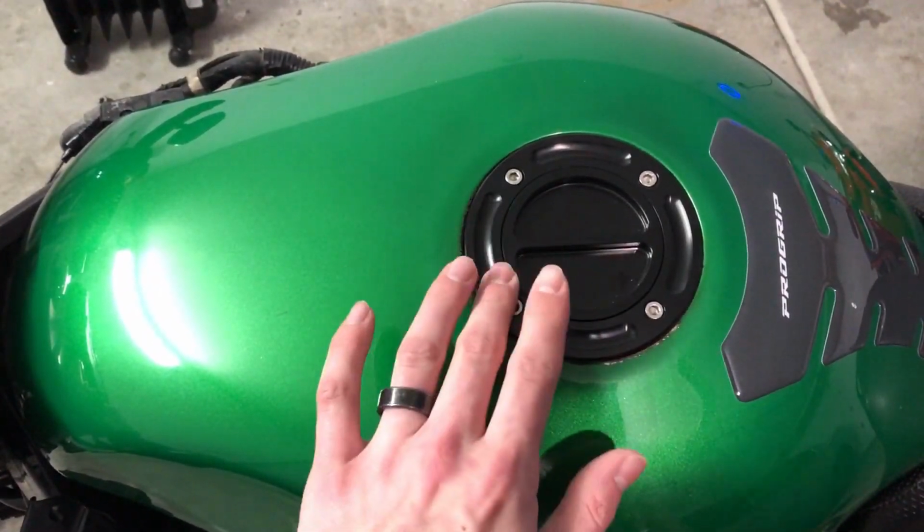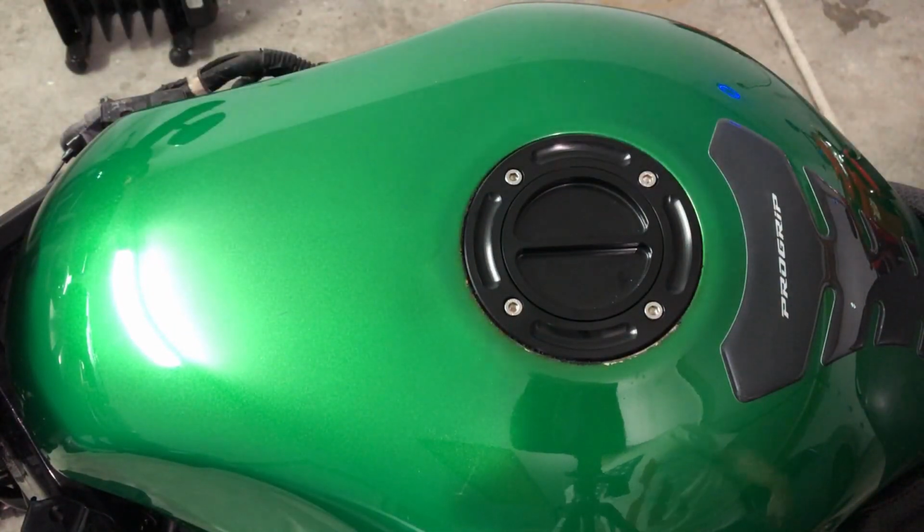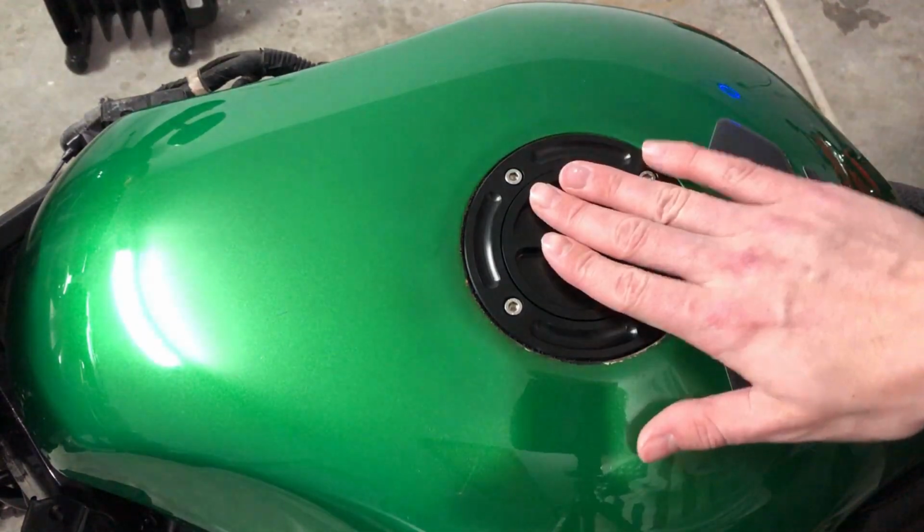Come on down here. I got rid of the original gas cap just for a screw-on one. I don't have to deal with the messed up key hole thing. It was kind of messed up, so I just replaced it with that. Easy. Take it to the back.